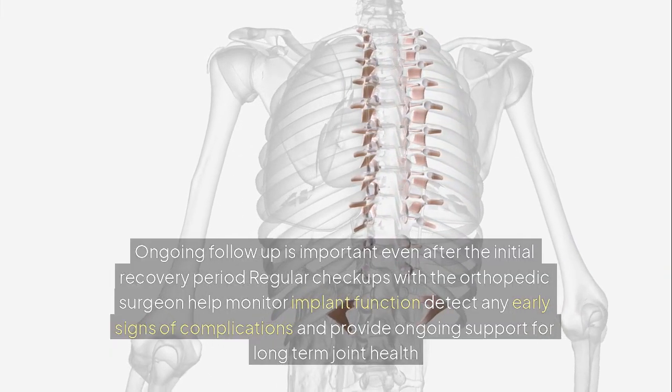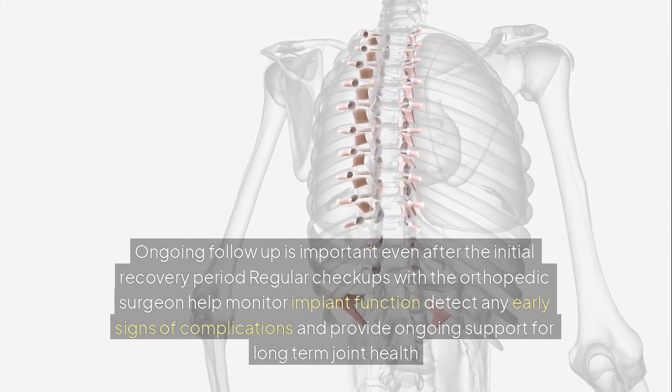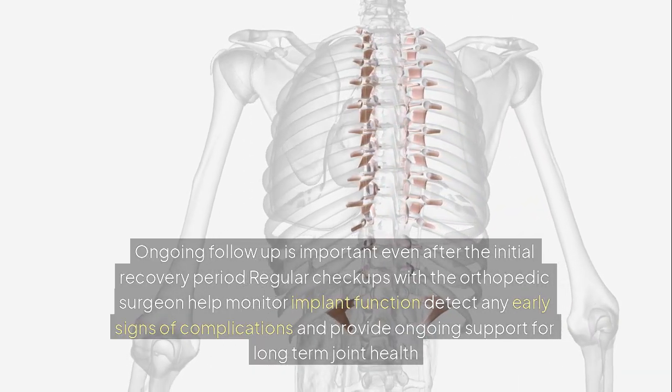Ongoing follow-up is important even after the initial recovery period. Regular checkups with the orthopedic surgeon help monitor implant function, detect any early signs of complications, and provide ongoing support for long-term joint health.